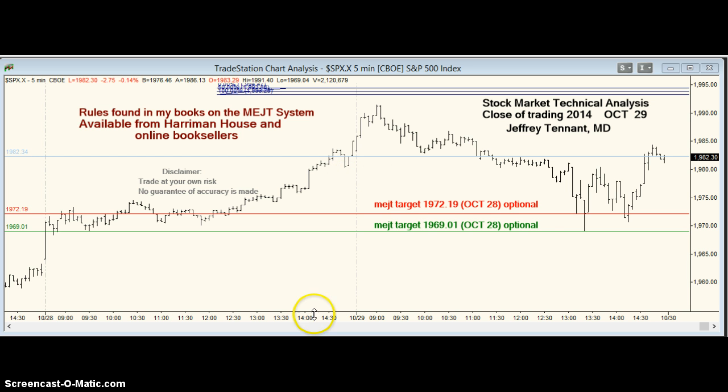That didn't happen. I had an optional, meaning not required, but often prints target of 1972.19 based on the MEJT system. This low here missed by 3 cents, and the target was eventually hit. I also said I would like to see this low undercut. That required 1969.01. That one also missed by 3 cents as the low was 1969.04. It's close enough for me.